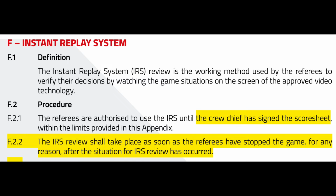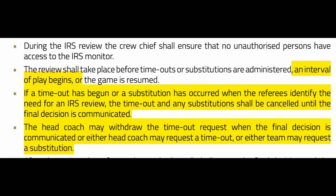As we know, when the crew chief signs it, they end their connection to that game and authority over that game. So you can only use the IRS till then. Then the next bullet point adds that IRS should happen right after the referee stopped the game for it. So that means we're going to see later that we can't have substitutions, we can't have timeouts, we go straight to IRS.